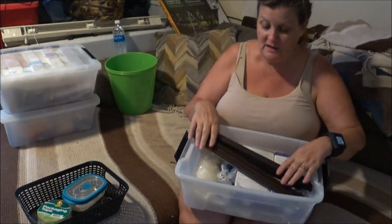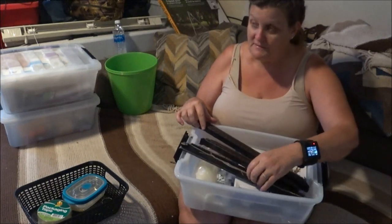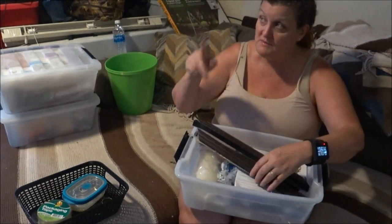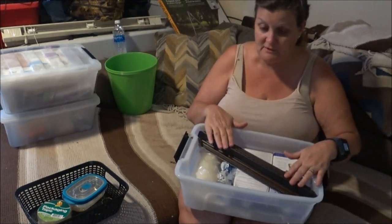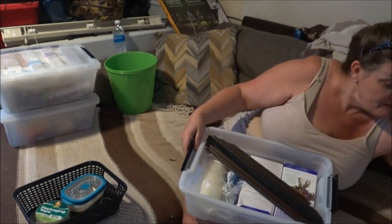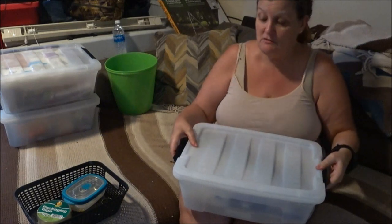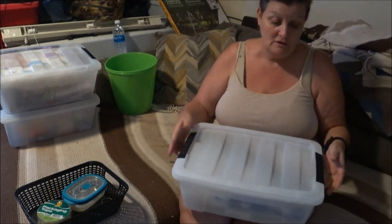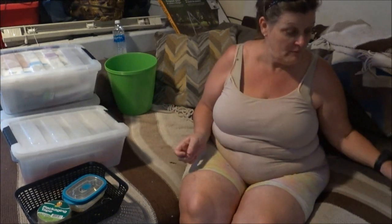And then I have this frame that I was using. I broke it up to do my home sign for my craft. So I'm just going to keep those in there because you never know. You might need them for some other crafts. And that was a frame that broke, so I used part of it instead of buying the glass for it.